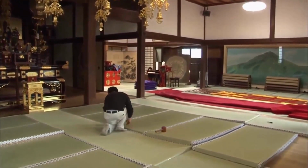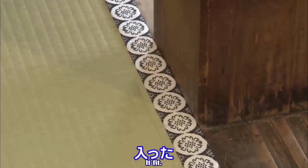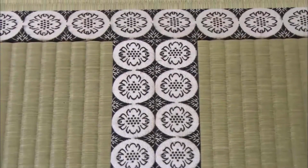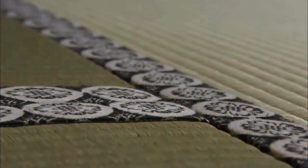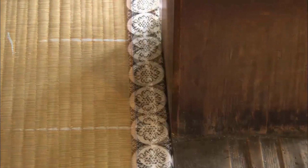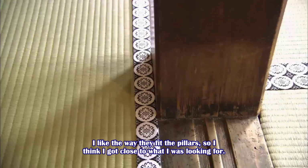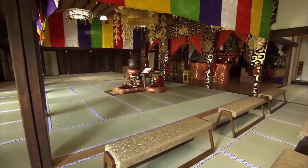New tatami mats are installed in the main hall. Once you finish laying it down, the crests of adjacent tatami mats match precisely. The weaves of the tatami are also in a straight line. The gap disappeared, and the unevenness is gone. And it's now perfectly in line with the pillar. I like this feeling of the tatami biting into the pillar, and I think I got close to what I had in mind. The main hall is filled with the gentle fragrance of Japanese rush grass.